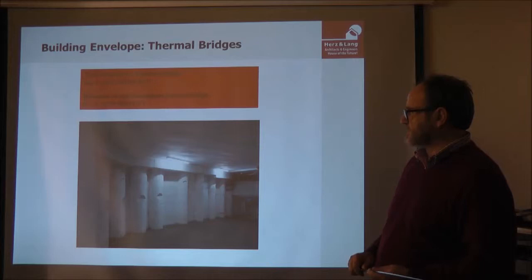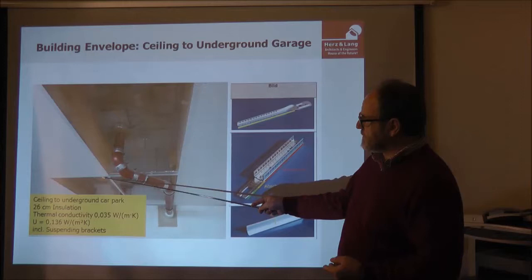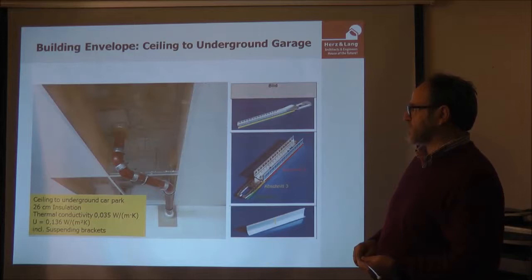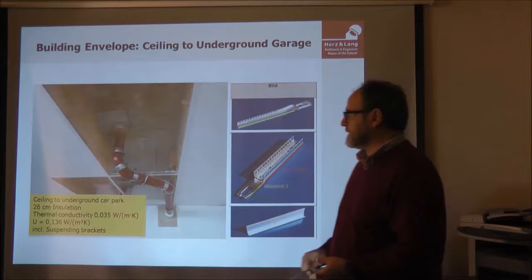Next one. You can see this is the ceiling above the underground car park garage. We tried to fix it with fewer fixings and as much insulation as possible. So we used special equipment for this ceiling insulation. The thickness of the insulation in the ceiling is 26 centimeters to the underground garage.